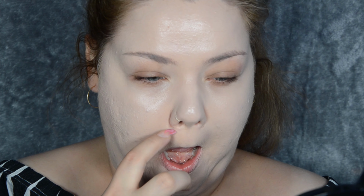It actually did build so nicely. Like, I did not expect for it to build so well. Honestly, I kind of want to say it's like a medium, almost a high coverage. Like, this looks good. I like this a lot.